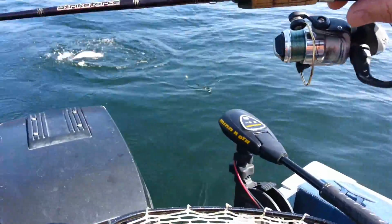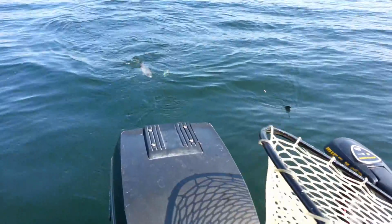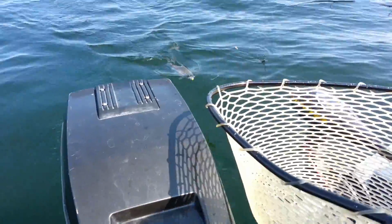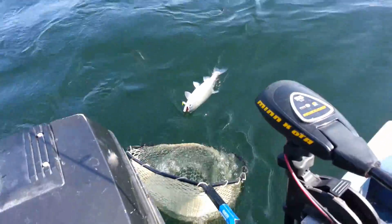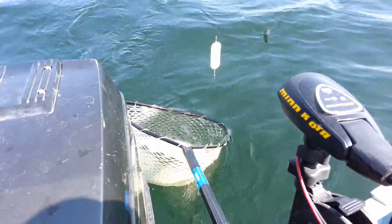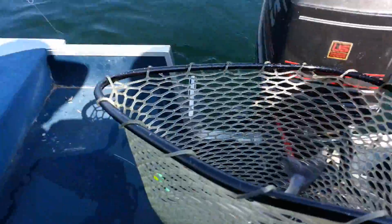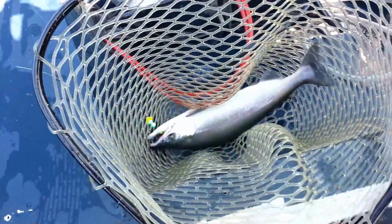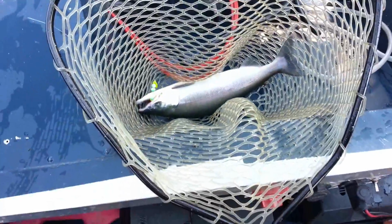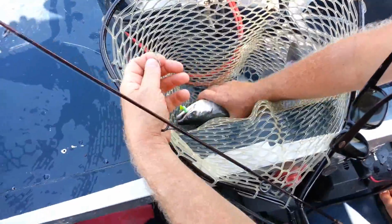I saw the net. You getting it? Yeah. Here, I'll let you do the net because I don't want to drop the camera. Nice. Yeah, these are all right in the same size. Another beautiful one. Another male. So you have 2 males and 2 females. Like a dating service for kokanee.